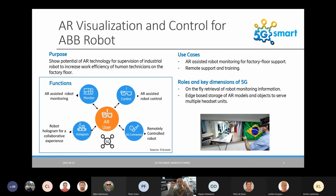I will explain briefly the use cases that can be explored by combining augmented reality with robots. One of them is the robot monitoring for factory floor support. It provides the AR visualization of production-related information to the AR user on the factory floor in real time. Other use cases like remote support and training can also be explored here. And finally, the roles and key dimensions of 5G: on the fly retrieval of robot monitor information by the AR user. That's the first one.